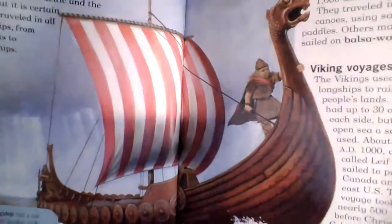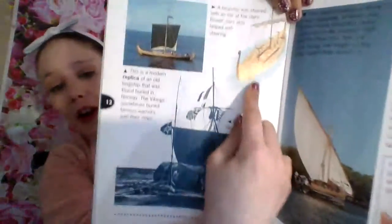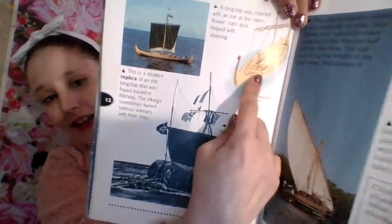Look at that Viking ship. Isn't that cool? I like this part. It's like a dragon. See it? Vikings were no joke. They were scary. A long ship was steered with an oar at the stern. Rowers' oars also helped with steering. See that little rudder in the water? That would help steer it, and the oars.